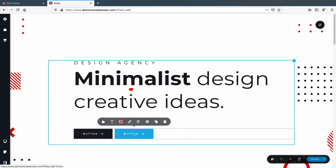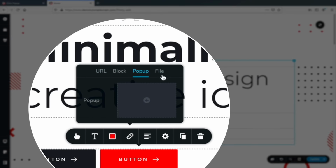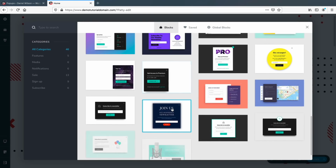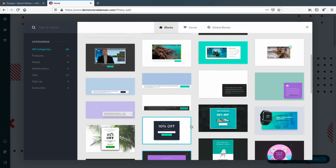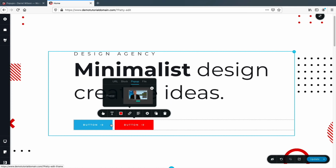So here we have the button, and what I'll do is I'll click on this link. So now you'll see we have pop-up. So now I'll click on this little icon right here. And now you'll see this beautiful list of pop-ups that we can use. So I'll just say maybe you can have like click here to get 25% or click here to watch the YouTube video or so on and so forth.